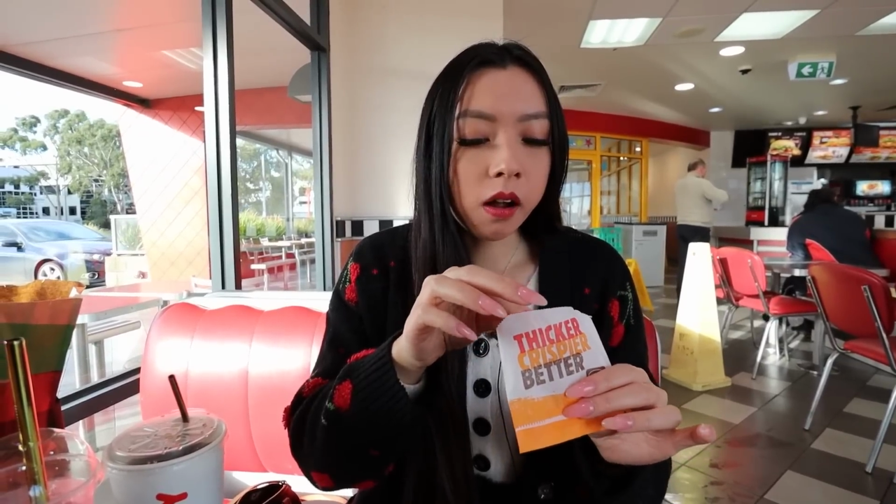I got sweet and sour sauce and a barbecue plum sauce. Reminds me of a nugget from the tuck shop lady. Oh man. Not bad. I definitely still prefer Macca's nuggets though. For sure. My all-time favorite. What would you do if I proposed to you? Ring in the nugget, but it's from Hungry Jack's.